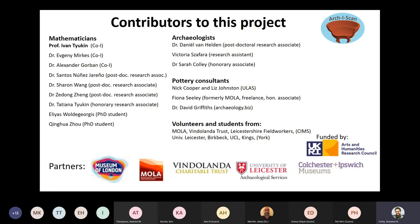And then as you see, a number of students from the University of Leicester, Birkbeck, UCL, King's College, and another student from York will be joining us in Vindolanda. And then I mustn't forget to thank the Arts and Humanities Research Council, who paid for all this, and then the partners who've all contributed both the space, the people, the material, the experts, etc. So thank you.